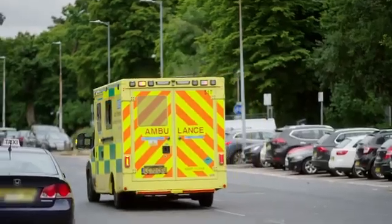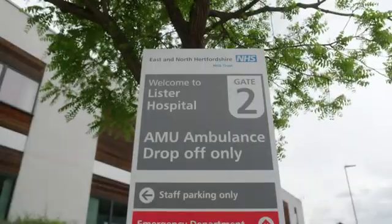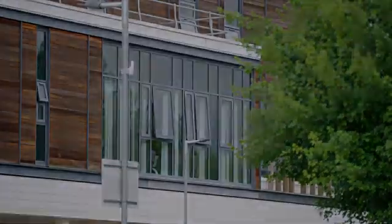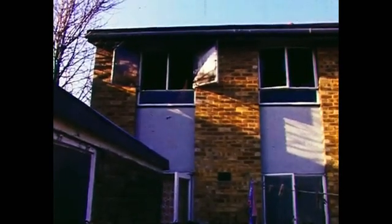As fire services tackled the blaze, Amanda was rushed to hospital for immediate treatment to the burns on her legs. But once the flames were extinguished, what emergency crews discovered in this quiet suburban street was more sinister than just a fire.